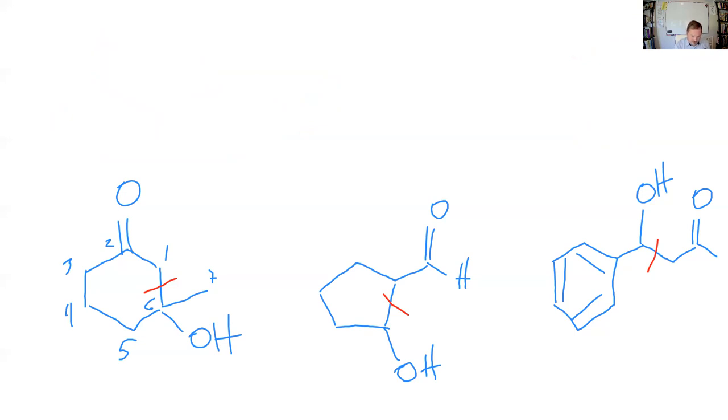So B is another ring closing reaction. It's a 5-sided ring this time. We only have a total of 6 carbons instead of 7. And one of them is an aldehyde. So we cut it right here and turn that OH into a carbonyl. And again, it's a primary carbonyl, so we wind up remaking the aldehyde.